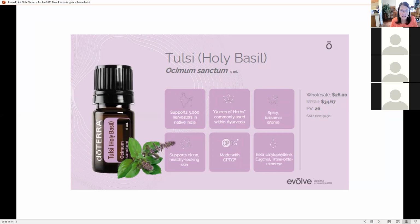It supports clean, healthy looking skin. It is really high in beta caryophyllene, which is what Copaiba has. So it's really supportive of all the different systems in our bodies, but it's also great with pain management. And eugenol, and right now I can't remember what eugenol does, but it's really good. And you feel free to laugh right now and chuckle at me. I exist to make you happy and to let you laugh.